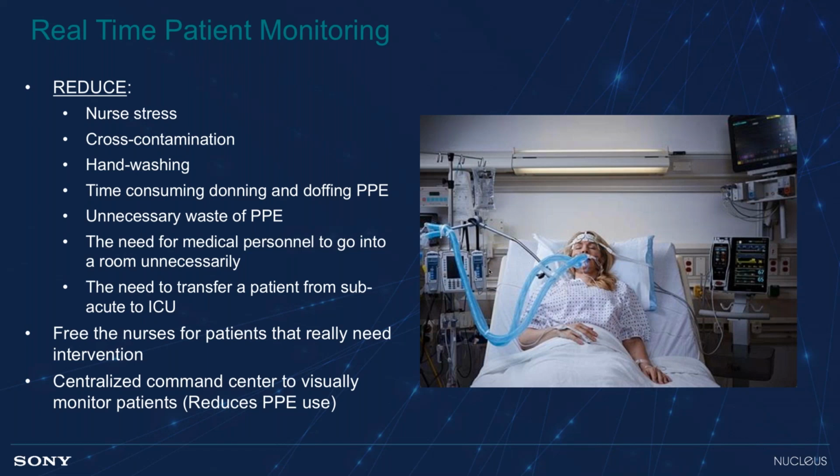This type of patient monitoring also helps cut down on unnecessary patient staff contacts. Is the patient truly in distress? Do I really need to go in that room, or can I handle it remotely? So in this time of crisis where there's such a shortage of PPE, it's all very important and it makes sense to be virtually present.